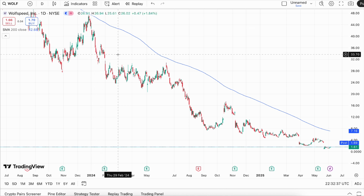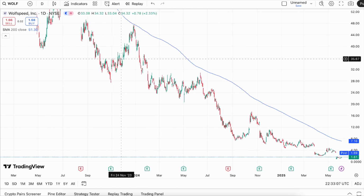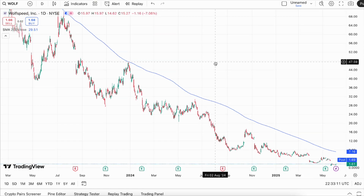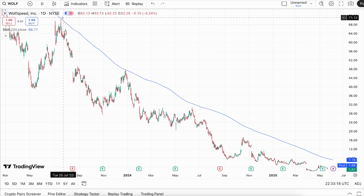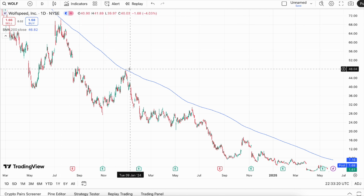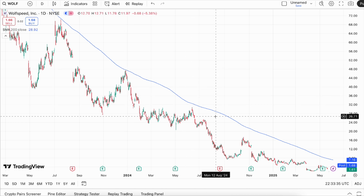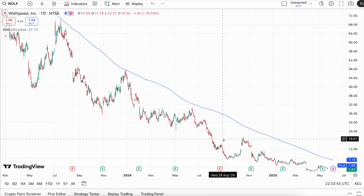So looking at the chart, we can see that the price has been declining over the past few years, which is not a good sign. And we can also see that the price is below this blue line, which is the 200-day moving average. In fact, it's using the 200-day moving average as a resistance level, which is also not a good sign, as it means the stock is in a downtrend.